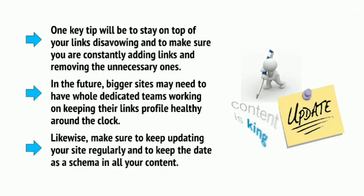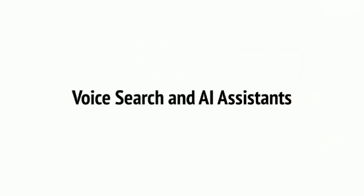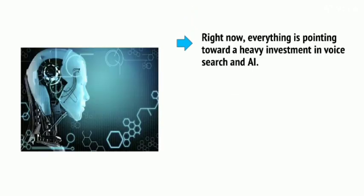in all your content. One good way to know what's coming in the world of SEO is to keep your eyes peeled to industry news sites and specifically to Google's own blog. Another is to think about the direction that Google is heading in and to try and guess what its larger plans are. And right now, everything is pointing towards a heavy investment in voice search and AI.